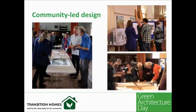We've held 6 community consultations in the local village hall. About 80 to 100 people have attended each one, which isn't bad for a small village. And they haven't been particularly high-tech events. We put posters up around the room and with post-it notes, and we encourage them to make little comments about what they like and don't like and what they need.